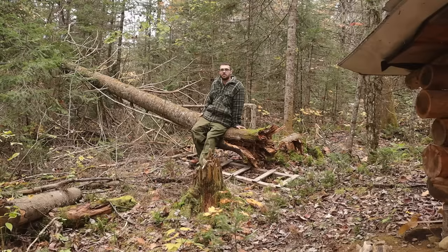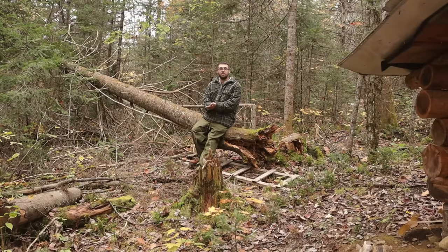It's pretty much just dead standing. The cabin probably would have been fine, but there's no use in taking unnecessary risk. And even if it's good, I'll try to cut it up with my saw, see if there's any good parts, and it'll make some quick and easy firewood. It's close to the cabin. If not, well, I'll just leave it as is.